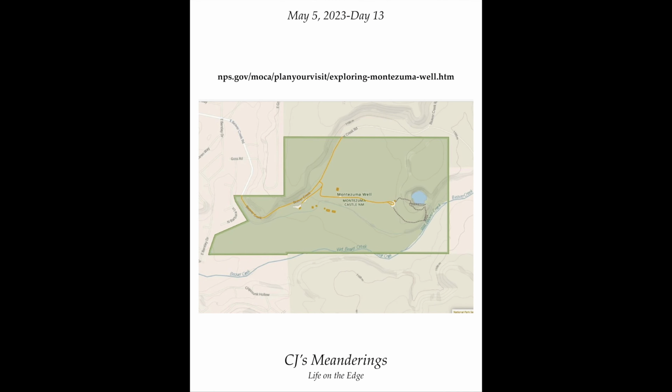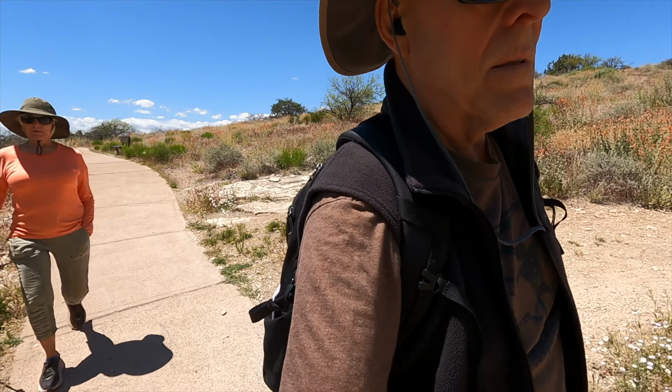It's interesting that we're having to go on this trail backwards because the entry or the beginning part of it is closed off due to a swarm of bees. They're hybrids, but what they really are is African killer bees. Hybridized bees.